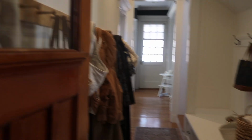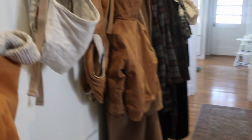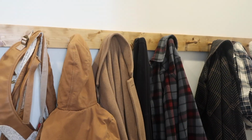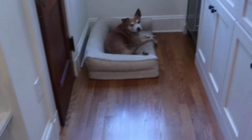I love the window. This is sort of our mudroom area, and it's winter right now, so it's always got coats and jackets. I actually added this shaker style peg wall hook situation here so that we had more space to hang things. And then this is also more space to hang things over here. We keep our shoes down here.